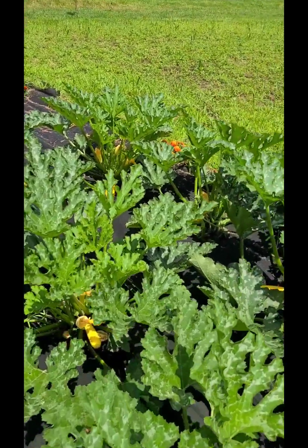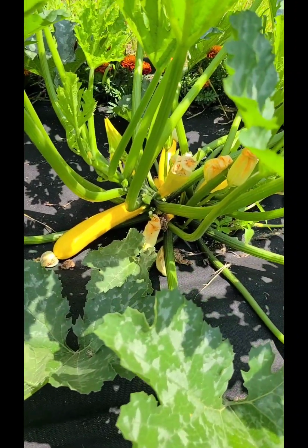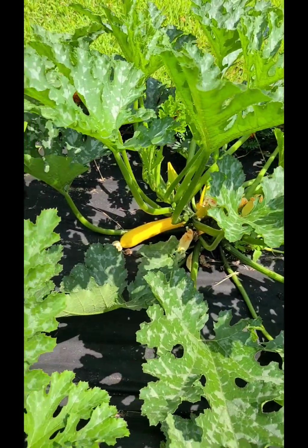But what we are picking today is our squash. Squash is going crazy, and for the 4th of July we're going over to my daughter's house, and my son and his wife are going to make squash blossoms for us, so that's going to be a lot of fun. All right, so let's take a look at the squash. I came out here yesterday and picked, but you can see how much is growing in there. I'm going to go ahead and pick that one. In fact, let's just go ahead and do that.